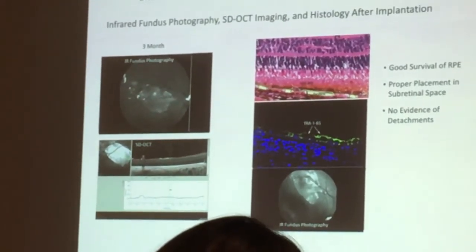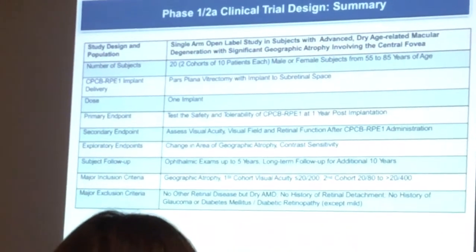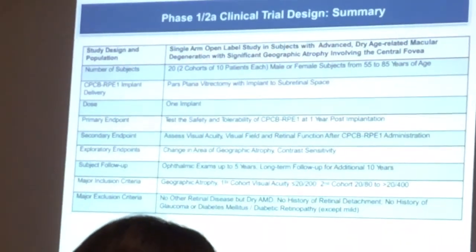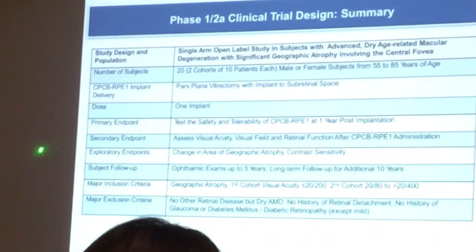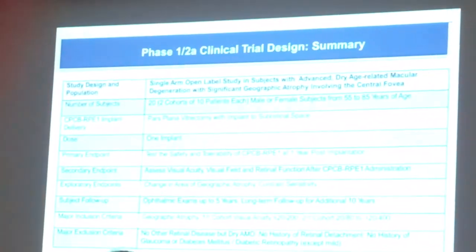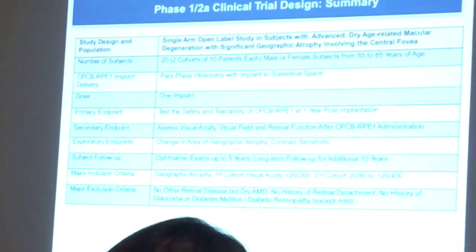So now 5-6 years have gone by. So we need to get into the clinic, so we've moved forward and we submit a 30,000 page document to the FDA, and we get our first phase 1/2A approval to do the study. So now we're here, we have 20 subjects. They're in 2 cohorts, 10 for each. They have geographic atrophy, so that's the disease we're going for here.